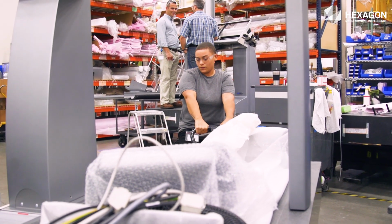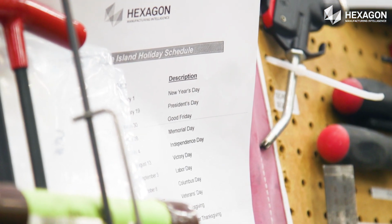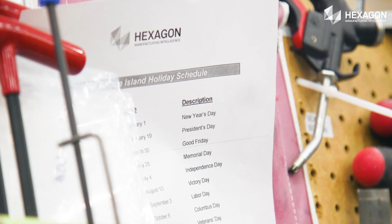At Hexagon, it has the feel of a small company in that you can get to know the people that you work with, and it's great because it's a collaborative environment. But you also have the benefits of a large corporation. And the benefits are great. The healthcare and all that stuff is great. I think the benefits are fantastic.